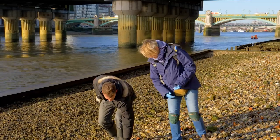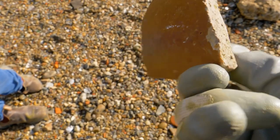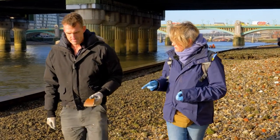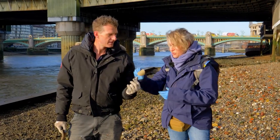That's an old piece of sewer pipe. Sewer pipe? Yeah. That's my first ever find on the Thames. A bit of sewer pipe. Do you know what? You're not the first. The things that people pick up first are welding rods and sewer pipes. Oh, okay. Well, they always come to me with welding rods and sewer pipes. Don't tell me. Sewer pipe. That's not a sewer pipe, no.